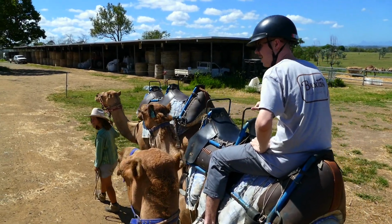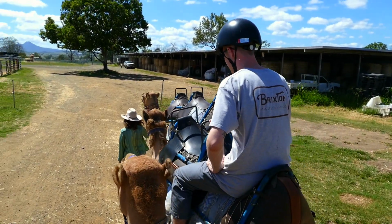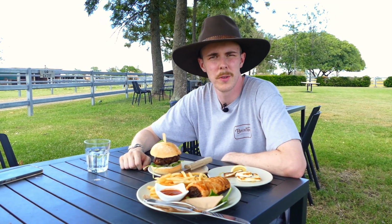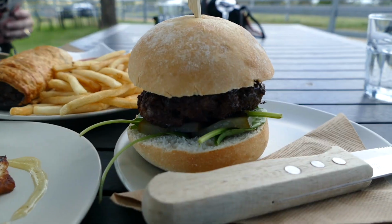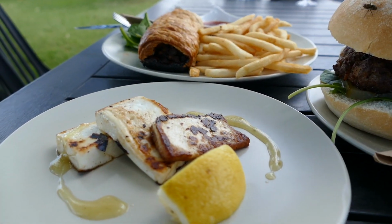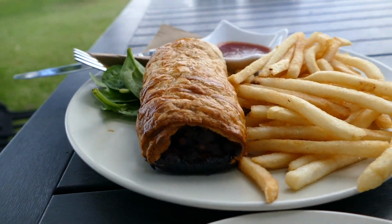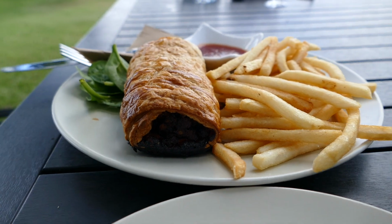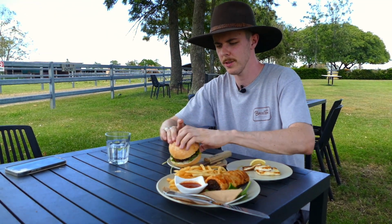So as much as I've enjoyed finding out about these creatures and meeting them today, it's time to find out what they taste like. Alright gang, it's the moment we've all been waiting for. We've just had this incredible looking camel meal delivered. So we've got the camel burger, we also have the camel halloumi, and a camel sausage roll. I'm most excited to try the camel burger. That's their most famous product, so we're going to give that a go and I'll be able to tell you exactly what camel tastes like.